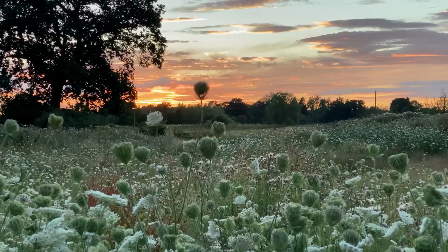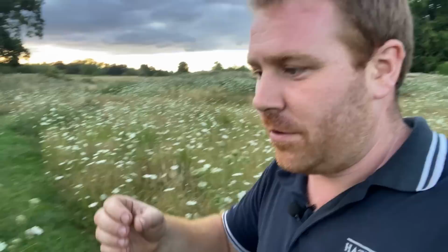Really is. Wild carrot, obviously a biennial, so that means it will have grown the first year, last year, and then this year is its year. So no doubt there'll be a bit of a dearth probably next year. There won't be as many wildflowers, or wild carrots, should I say. But I love the way that these flowers unfold or unfurl. You can see just before they come out.